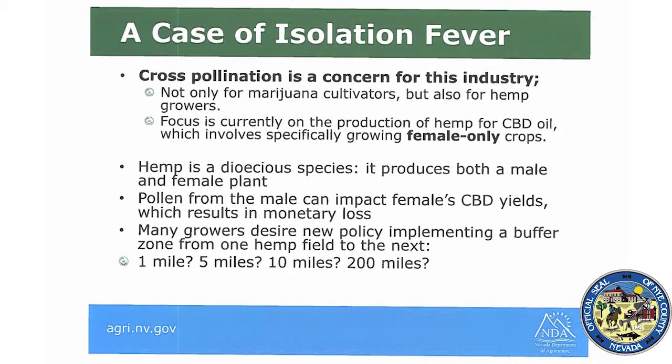Cross-pollination is a huge concern for both the marijuana and the hemp industry. We're working with the governor currently to communicate this issue and come up with some solutions. There's economic and genetic purity issues and potentially compliance issues when cross-pollination is taking place. All the states are kind of experiencing issues with how to combat this because we want to protect the industry, but it can be challenging to figure out based on different regions how far pollen can be distributed. Every area is a little bit different and how best to make those decisions.